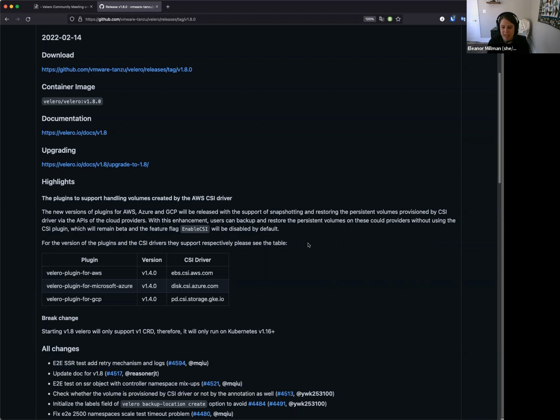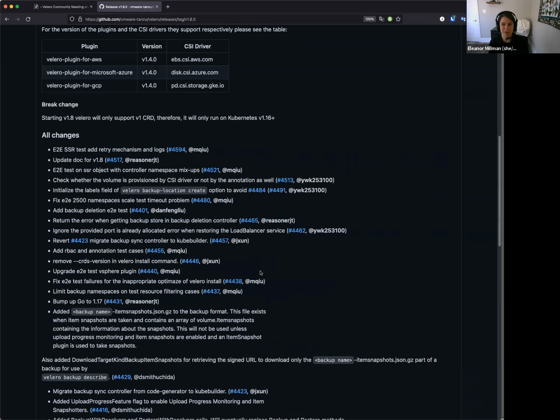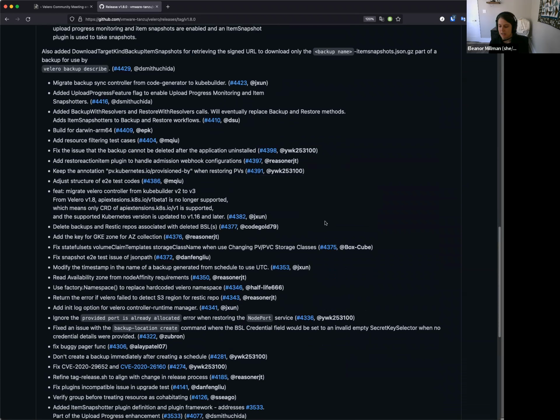In addition, we did a lot of behind the scenes work in this release. There was some Kubebuilder, I believe it was an upgrade. I know that it was kind of modernizing of the code base. We added a test to the E2E tests to, again, just improve confidence in the Velero releases. We also tested IPv6 and IPv4 dual stack and Velero paths. So now we have confidence that Velero can be run on those configurations.